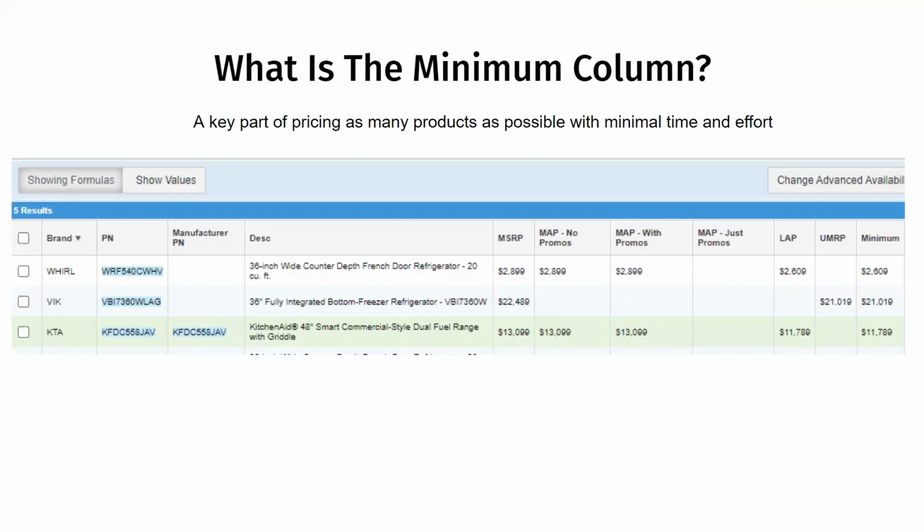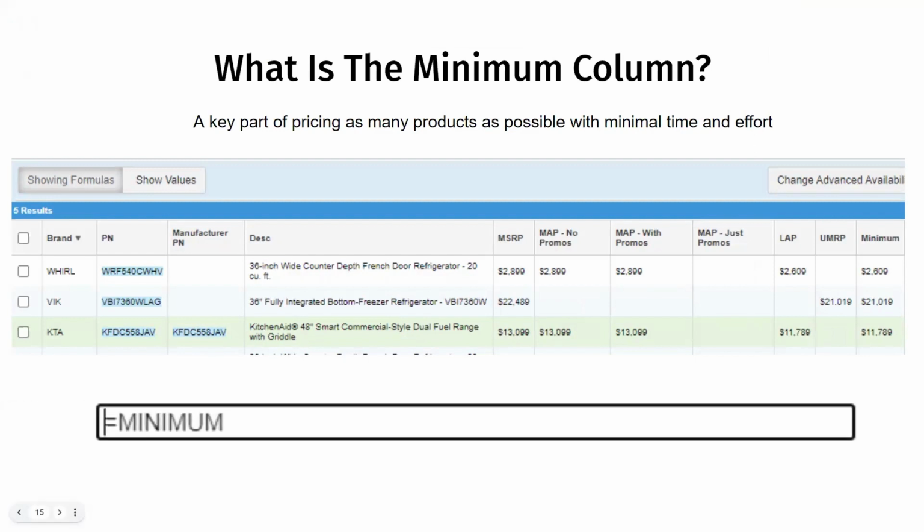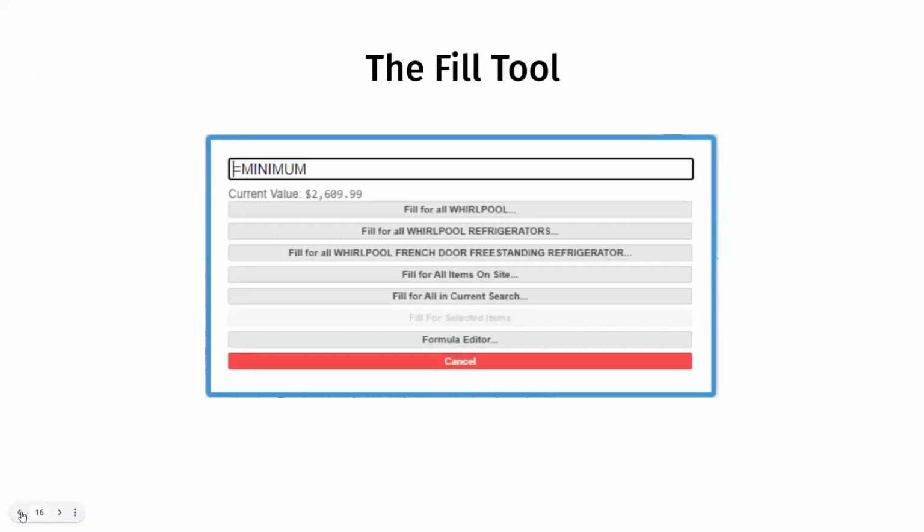Okay, a little bit of technical difficulties, but we are back up. So previously we would have had to set up that cascade. Now the entire cascade formula is housed in this simple column. There are less steps between you and showing pricing on the website.